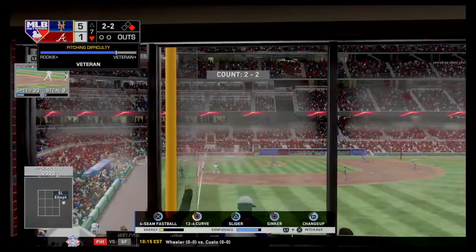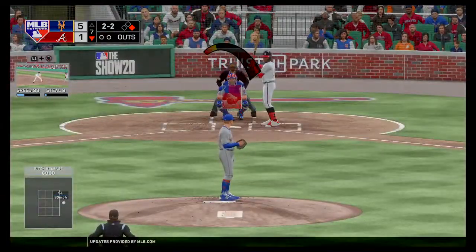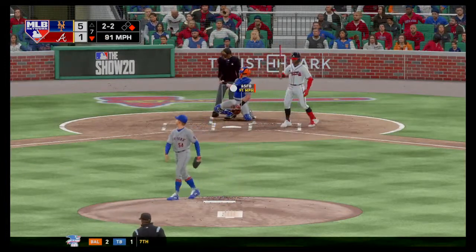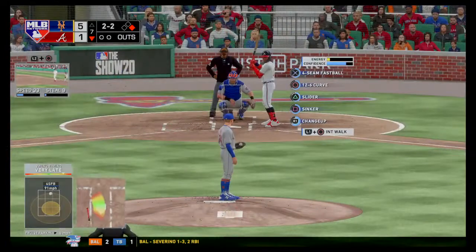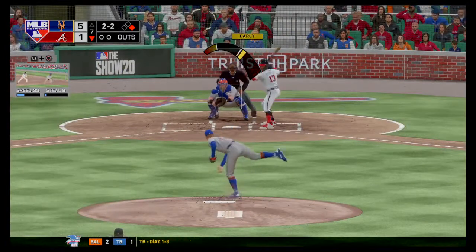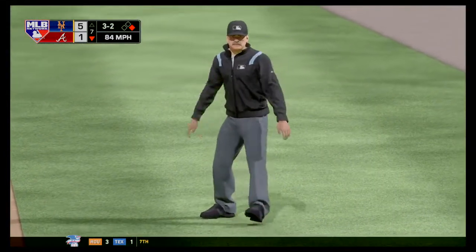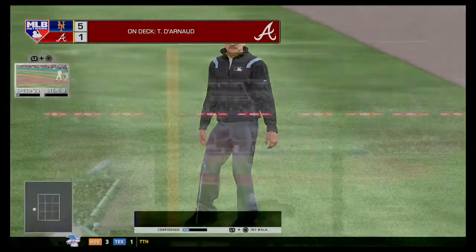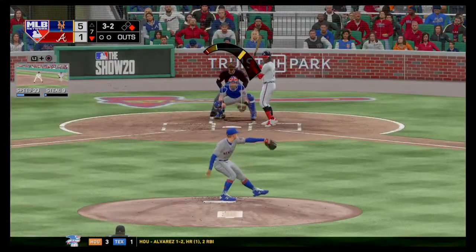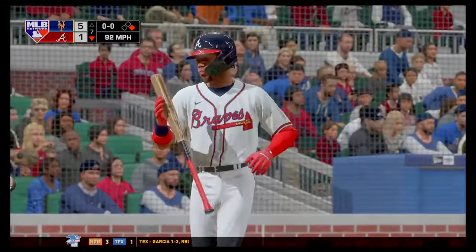And here's Ronald Acuna Jr. now. He went down on strikes last time up. Sometimes you just got to tip your cap to the guy on the mound. He's getting paid to try and get you out as well. Anytime it gets up there north of 7, 8 pitch ABs, sometimes it just comes down to pure execution. Let's see if he makes the adjustment right here. Started to go. Did he hold up in time? Yes, says the first base umpire. It's ball 3 now.